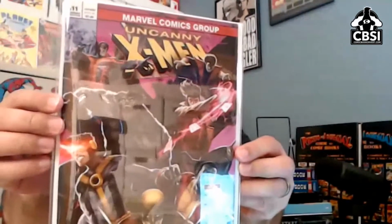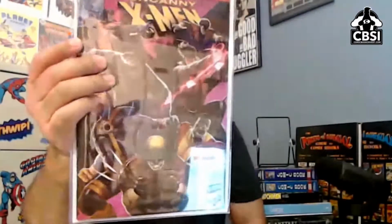And the first book here, it looks like this is Uncanny X-Men 11. This looks like an IG Comic Store exclusive. They come with their certificates of authenticity. They are numbered, so we know this is number 154 out of only 800 copies.